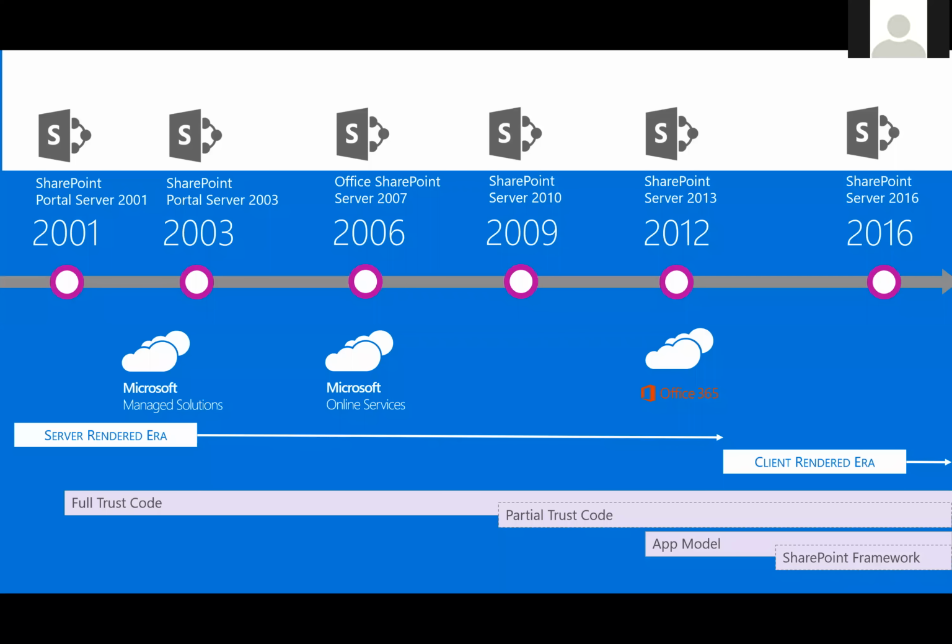Eventing was by virtue of event receivers, and now we're looking at webhooks and WebSockets. For data access, we're looking at REST and cleaner contracts. So really what we're doing is evolving this development model to enable you to take advantage of the things that you've probably already been embracing.